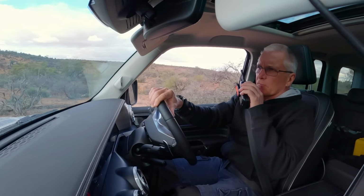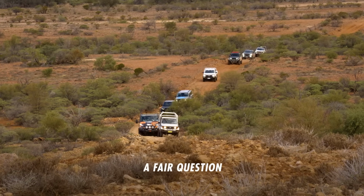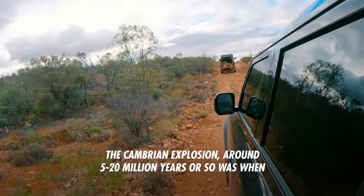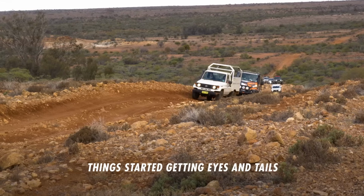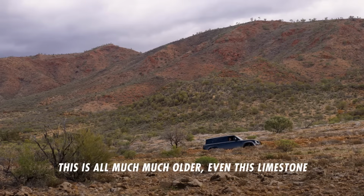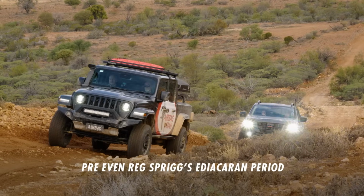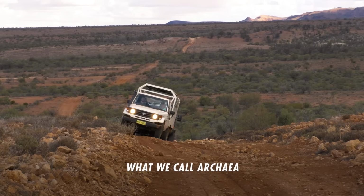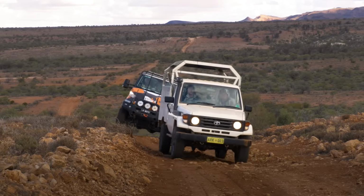James, is there much in the way of fossils in this area, or does it predate that sort of life? A fair question. Almost everything out here is what we call pre-Cambrian. The Cambrian explosion, around 520 million years or so, was when things started getting eyes and tails, locomotion and hard bits. This is all much, much older. Even this limestone is 700 million or so, pre-even the Ediacaran period. So there's limestone reefs, what we call archaea, but no discernible vertebrates or anything like that.